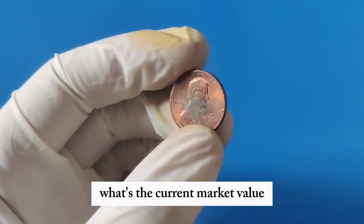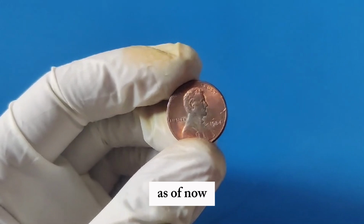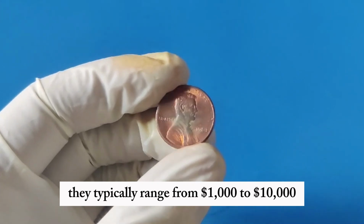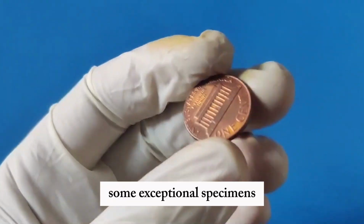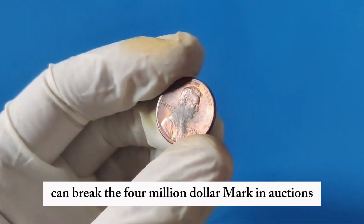So, what's the current market value for a 1984 Lincoln penny with the doubled ear error? As of now, the market is incredibly strong for these coins. While not all will sell for millions, they typically range from $1,000 to $10,000 depending on their condition and whether they've been professionally graded. Some exceptional specimens, as we've seen, can break the $4 million mark in auctions.